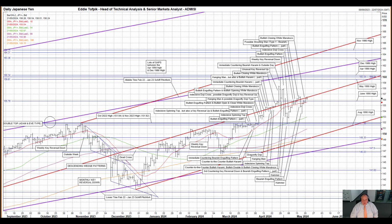US dollar against the Japanese yen. A third bullish white soldier yesterday and a close over the June 1990 high at 155.78. The market butting up against the overhead bright red middle time, currently 156.41, of the July to December 2023 bullish Andrews pitchfork. Meanwhile below, well, below there's not really much until the rising short medium moving average, currently 152.96.